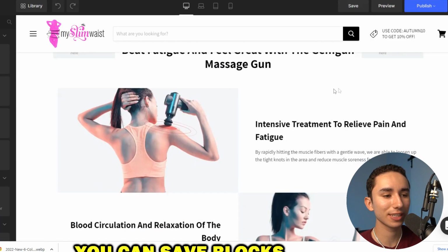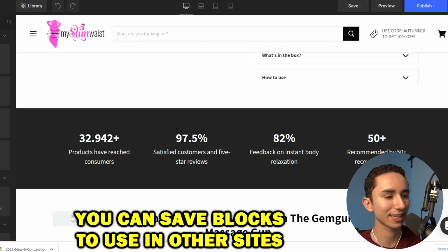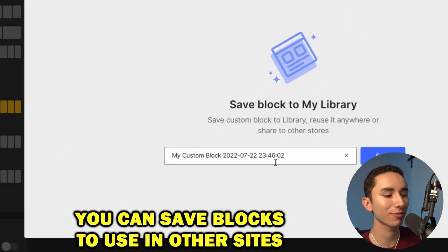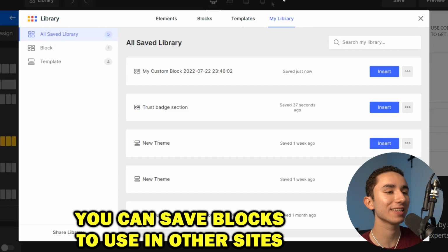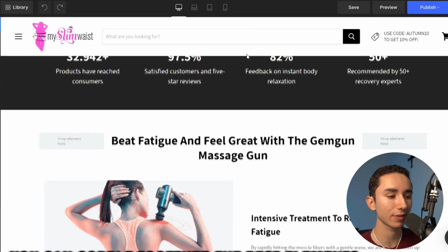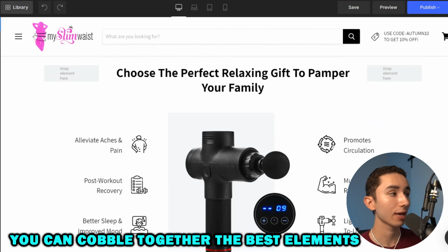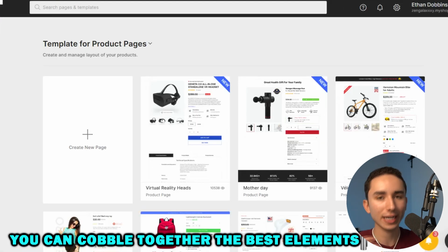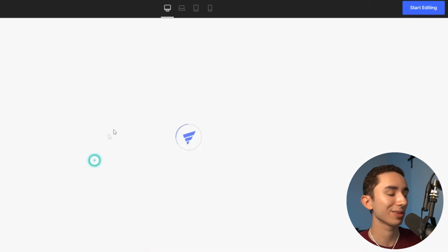So you can actually go down right here, and let's go right here to this section. So we just click on it. My mistake, it's actually called a row, and you can just easily click save row and save that block right into the library on Gempages. So that way you can go into all of these different product pages, which we'll actually do right now, and we'll see which bits and pieces that we want to take to make a giant Frankenstein that is the perfect product page for us. So you might go down here and we go into this clothing one.